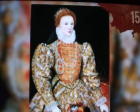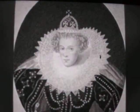Enter the famous Darnley portrait, painted in 1575. It became a godsend of a model for later portrayals, as grateful artists reused its depiction of Elizabeth's face in paintings for decades. Elizabeth's battle against the ravages of time was fierce and lasted literally all her life.